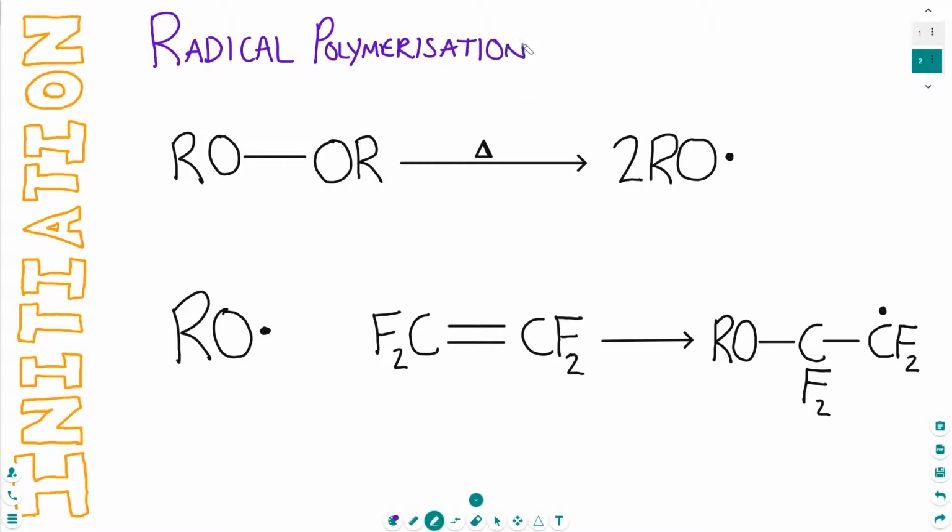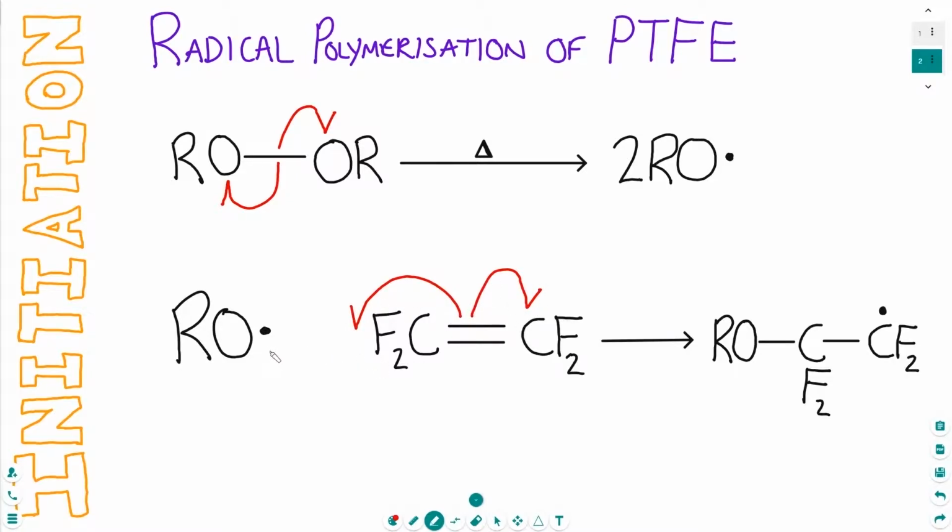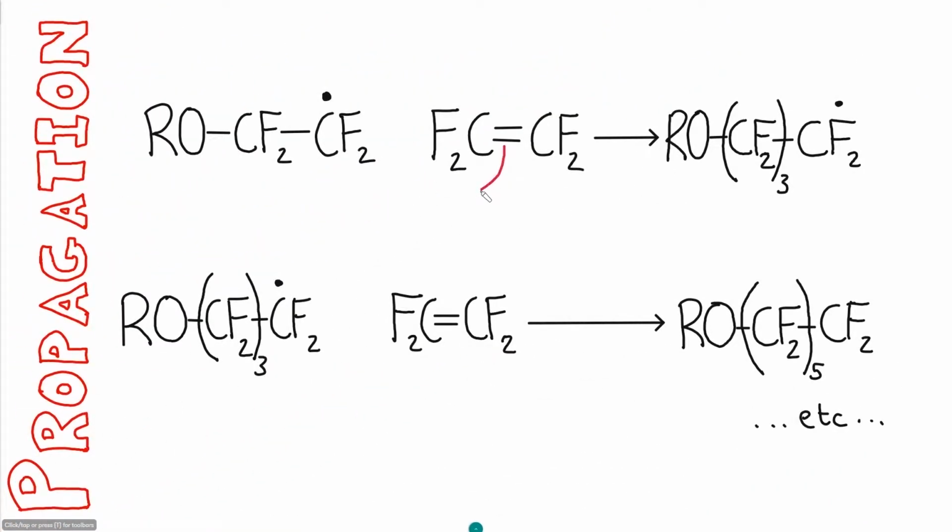Well, for that there are multiple methods, however I'll be focusing primarily on radical polymerization. In this, a reactive radical species is formed from the homolytic bond fission of a peroxide such as benzoyl peroxide. Next, a radical species reacts with the electron-rich double bond of the tetrafluoroethene molecule to produce another reactive radical intermediate. In each propagation step of the synthesis of PTFE, the initiated radical adds to another molecule of tetrafluoroethene, and this generates another terminal radical which can then propagate further.